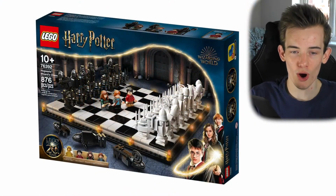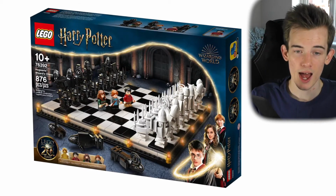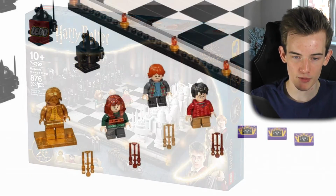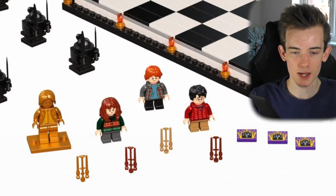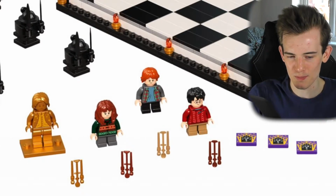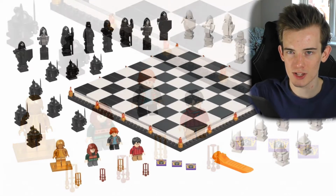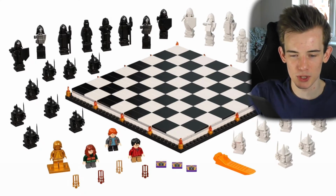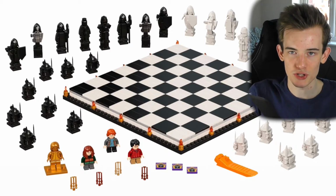Next up though, we have the Hogwarts Wizard Chess, set number 76392. 876 pieces are included in this, as well as 4 minifigures. We've got Harry Potter, Hermione Granger, Ron Weasley, as well as a golden Severus Snape, which again I'm not 100% sure, but I'm pretty sure Snape didn't have anything to do with the chess game thing from the film. So that is again a little bit strange why they're doing this, but I guess who's going to complain about a golden Severus Snape minifigure.